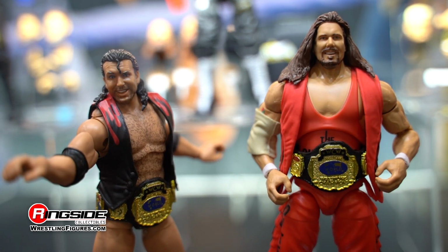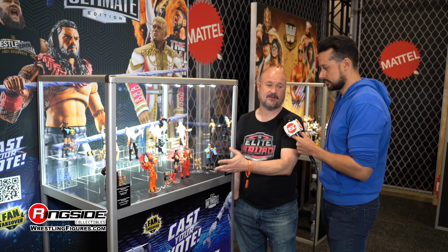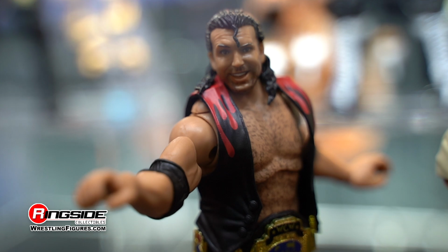So we were able to get these on display right on time, which is great. They didn't send all the accessories, which is a little bit of a bummer, but the actual figures are on display here, and I personally think they look great. Seeing them in person, seeing the Nash in the hall, and seeing this version of them, which, like you said, is near and dear to me, as I'm sure it is for you.